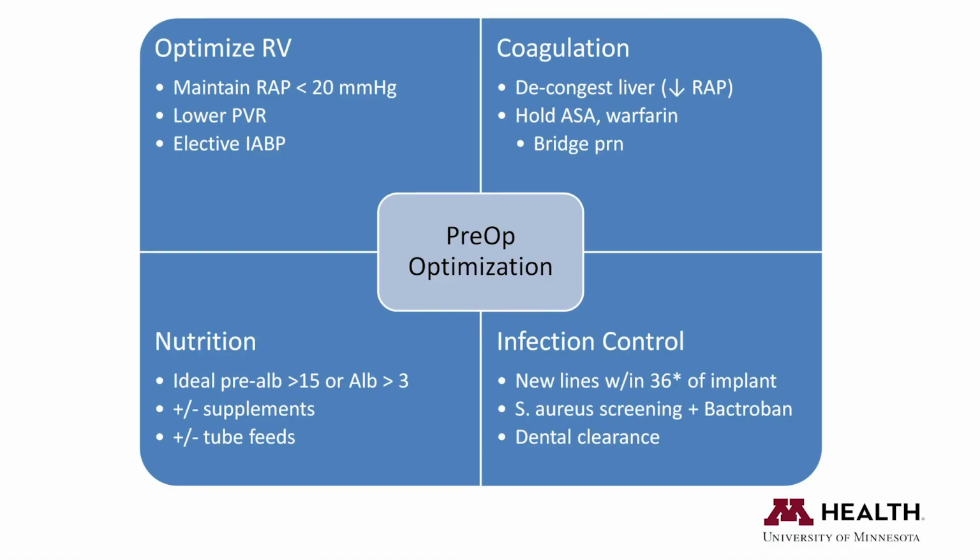Before patients undergo LVAD, we need to make sure that they're tuned up appropriately. That includes optimizing the right ventricular function, which is controlling RA pressure, so you're going to hear that repeatedly in the next couple of slides. Lower the pulmonary vascular resistance. Keep in mind she's already on milrinone, which will help with that. An elective balloon pump implant. We have one surgeon that puts it in on every planned VAD, and we have another surgeon where it just depends on the day.